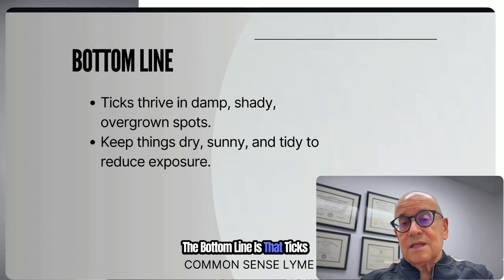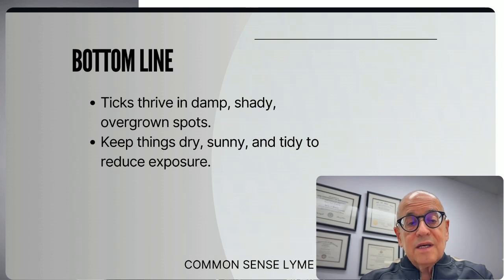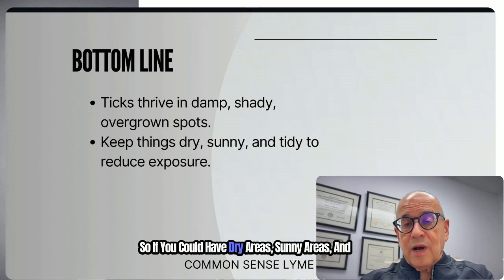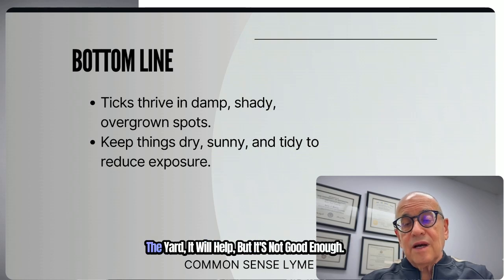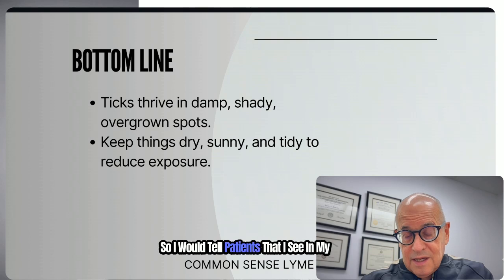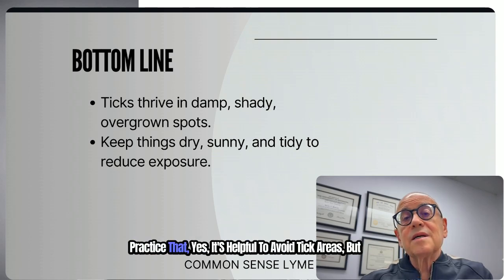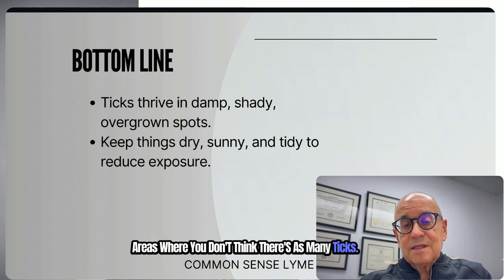The bottom line is that ticks prefer damp, shady, overgrown areas. So if you can have dry areas, sunny areas, and you reduce the litter and other leaves in the yard, it will help, but it's not good enough. I would tell patients that I see in my practice that yes, it's helpful to avoid tick areas, but the ticks seem to be able to show up in areas where you don't think there are as many ticks.